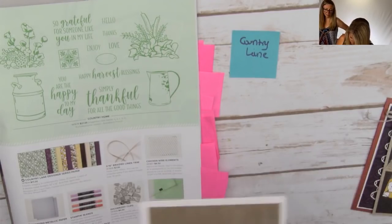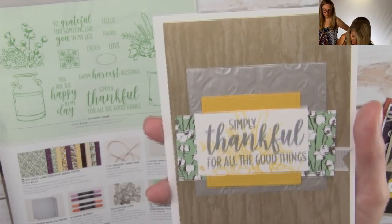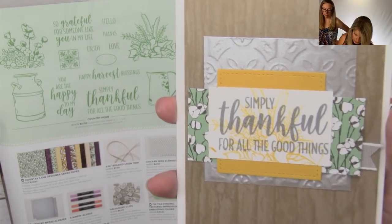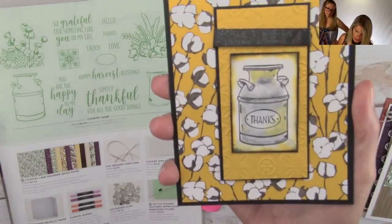This showcases the Country Lane designer paper. Here we've got the pressed tin in the background, the tin tile, which is also in the suite. And that's the galvanized metal paper too, which is also really cool and also right here in the suite. Galvanized used to be called brushed silver, is what we used to call it. And then here's another great one.